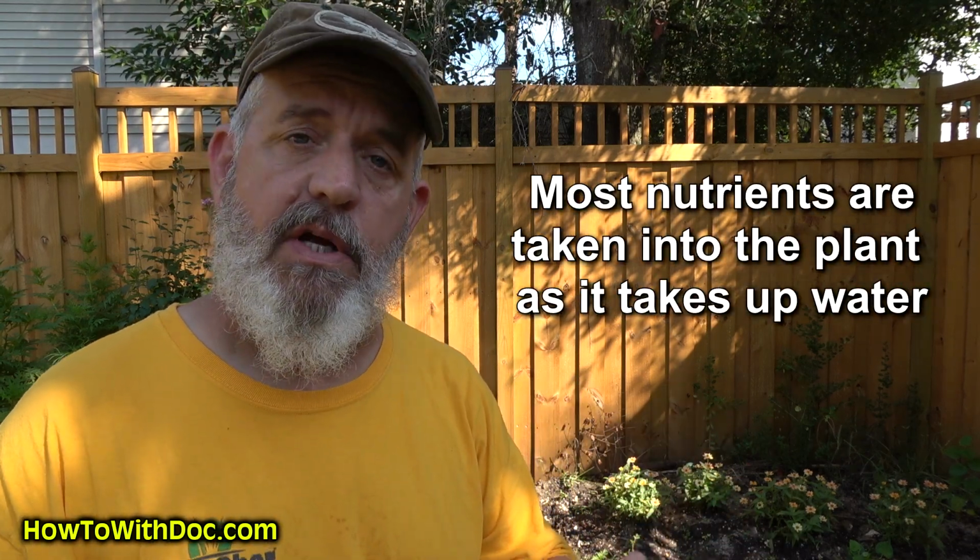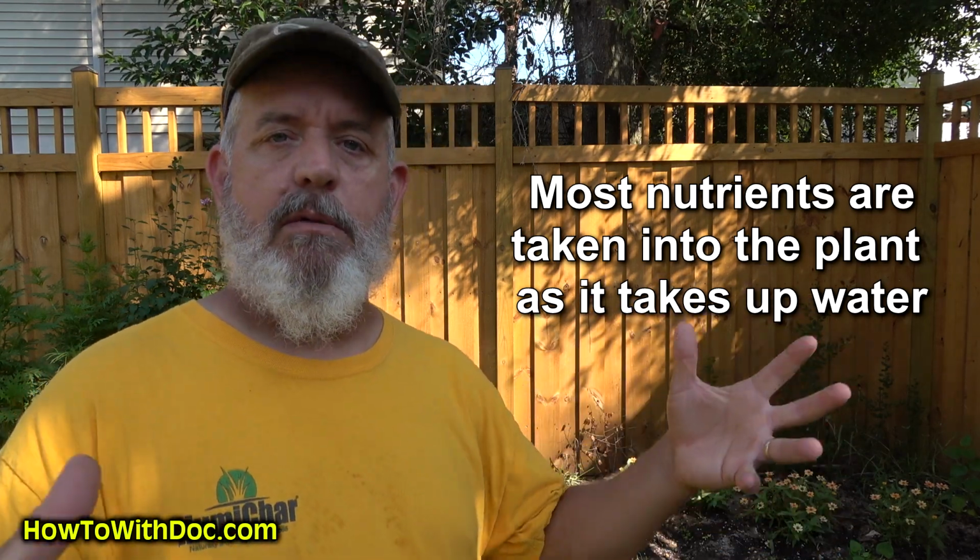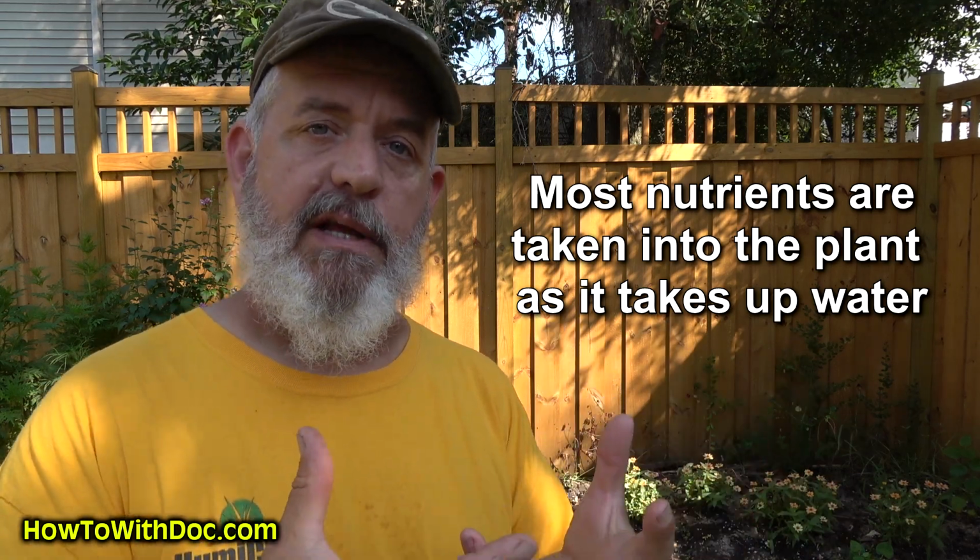So let's talk about mass flow. What does mass flow mean? Basically, mass flow is the majority of nutrients taken up by a plant, whether it's your grass or whatever it is, are taken up as it takes up water. So as it draws up water, it actually draws in the nutrients, and that's called mass flow. There's a couple other things like root interception. So as your roots grow, your roots touch nutrients and the plant takes it up. That's called root interception. But the bulk of your nutrients, especially in relation to greening up your lawn, are going to be taken up through mass flow.